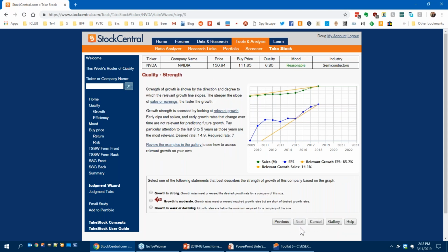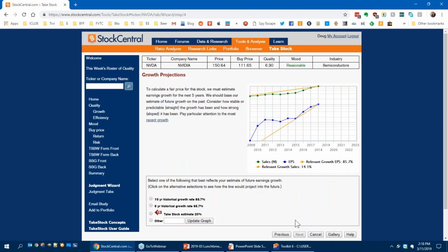And you click next. We're looking at the strength of earnings, and the program will calculate relevant growth of earnings and sales. It will eliminate outliers. It's suggesting the growth is moderate based on that sales growth of 14.1%. We'll see ways that you can make adjustments to it later. 14.9 is a desirable growth rate for companies from Take Stock's perspective, and sales growing on an annual basis of 14.1% falls below it, which is why the program says it's moderate growth.